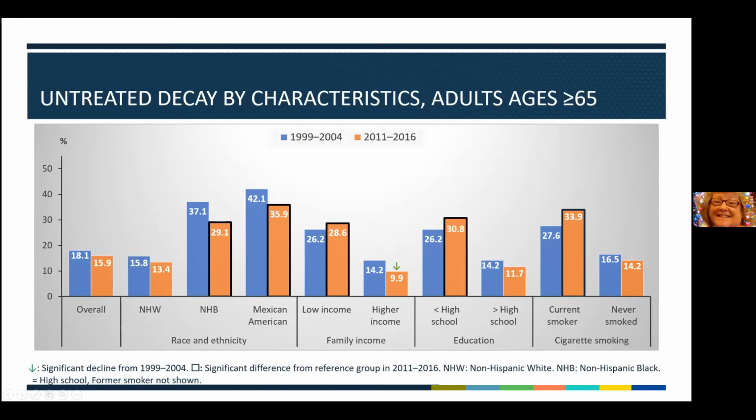And the notable disparities remained as well. For example, about 1 in 3 adults who were Mexican American, with low education level, and those who were current smokers had untreated decay.